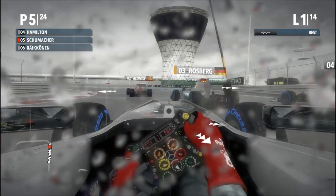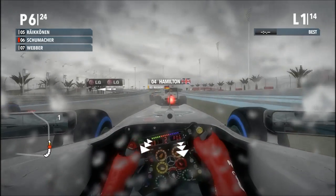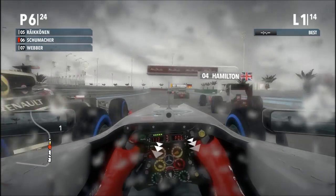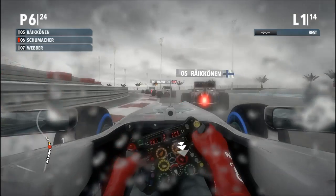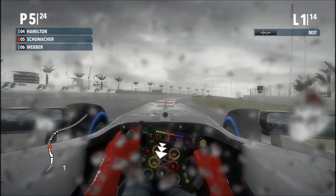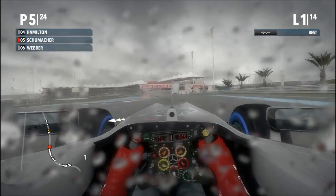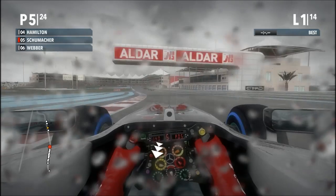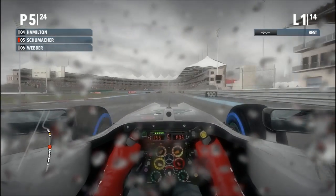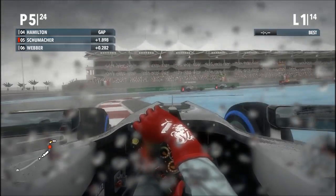Again in the wet. I love the weather effects in this game. That's another great thing. Barely changed from F1 2011, but still. Okay, the race started confirmed as wet, so we don't have to use both. Raikkonen just spinning out. And I admit I don't know this racetrack too well. Obviously I've done it in Korea many times in F1 2011, but it's never my focus. My favourite racing track is Spa, and you can just see me horribly understeering.